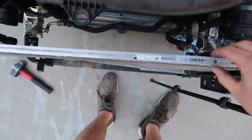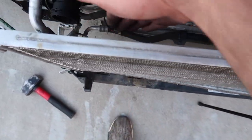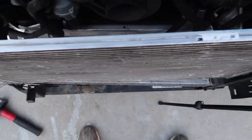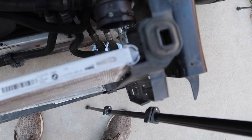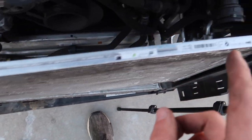Alright guys, so the condenser is actually straight, the transmission cooler isn't straight, but once we get all the other stuff done and the brackets up, it should keep everything together. As for this condenser, it's lining up really good. The two lines went in and the screw went in perfectly. Even though this is a used one and it's slightly beat up, it did fit perfectly.